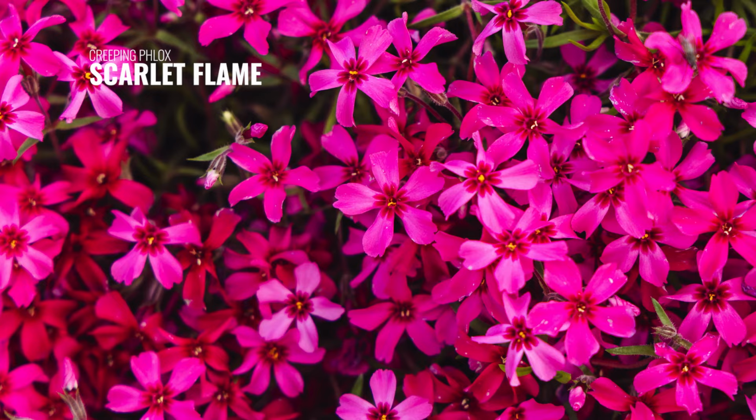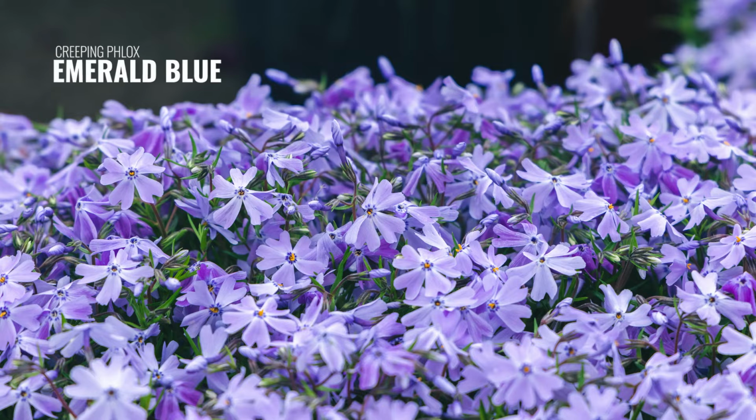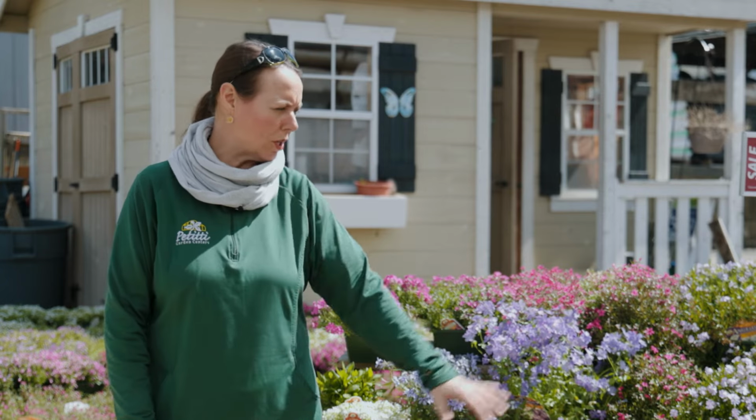Taylor will show you a close-up, really detailed flower when you get really close into the Creeping Phloxes. Emerald Blue is going to be that light pastel blue, sort of a sky blue. Has a little bit of periwinkle or violet in the flower, but your best blue that you're going to find.